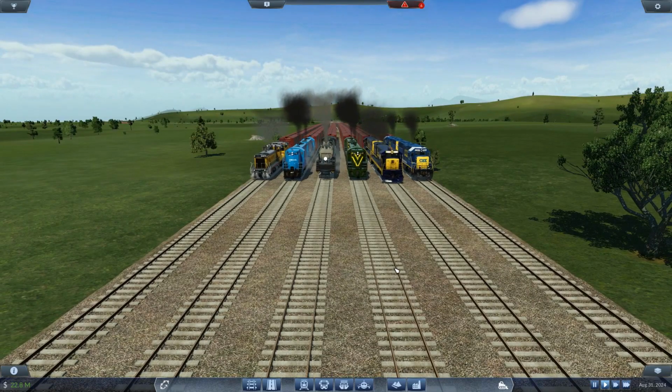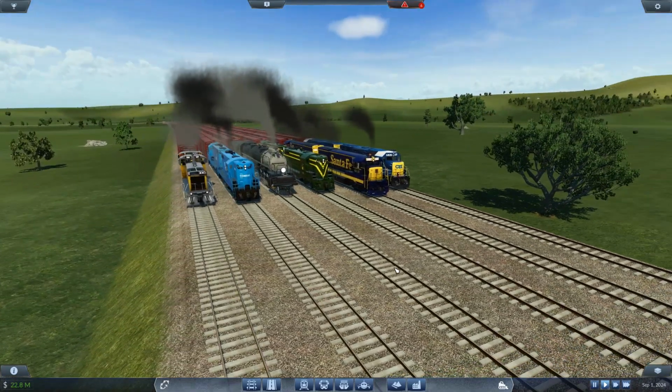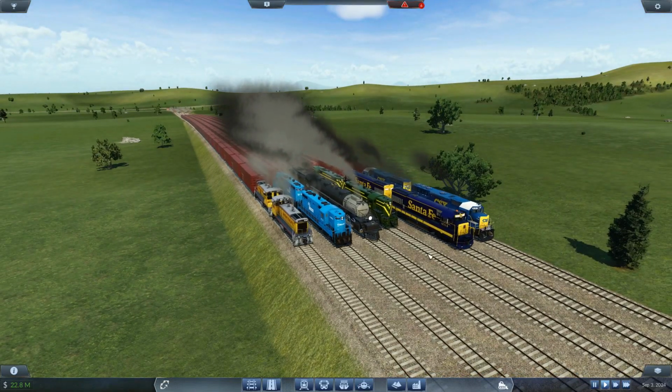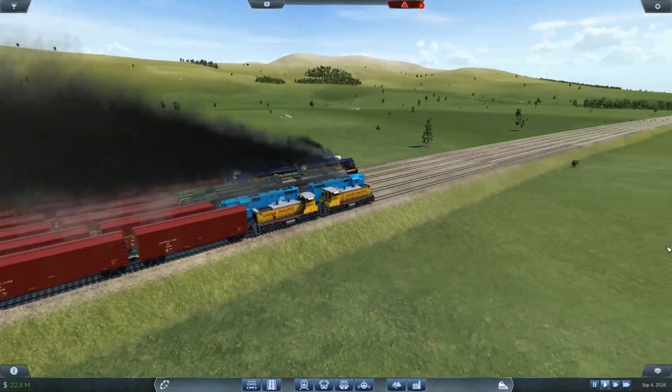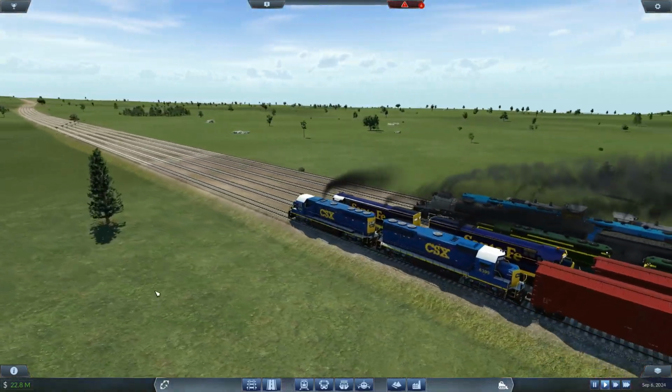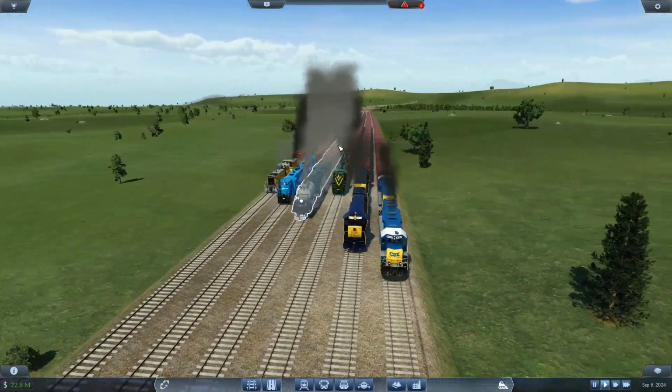Now, this could actually take quite a long time. Because these trains ain't fast at top speed. And whether they get to top speed is going to be a completely different story altogether. There's a hell of a lot of pollution going on there.